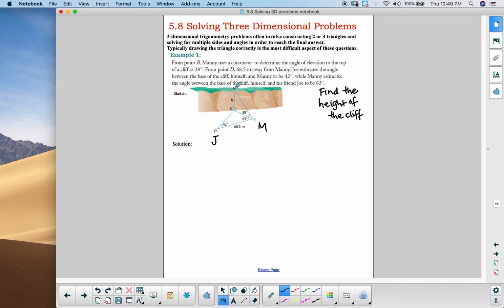So let's see this. You have two triangles here. One is ACB, right? And this one we know is 90 degrees. But the other one at the bottom, that is DCB, is not necessarily a right angle triangle, because if you look at it, this angle is 42, this angle is 63, and this angle is 180 minus 42 minus 63, which works out to 75 degrees.